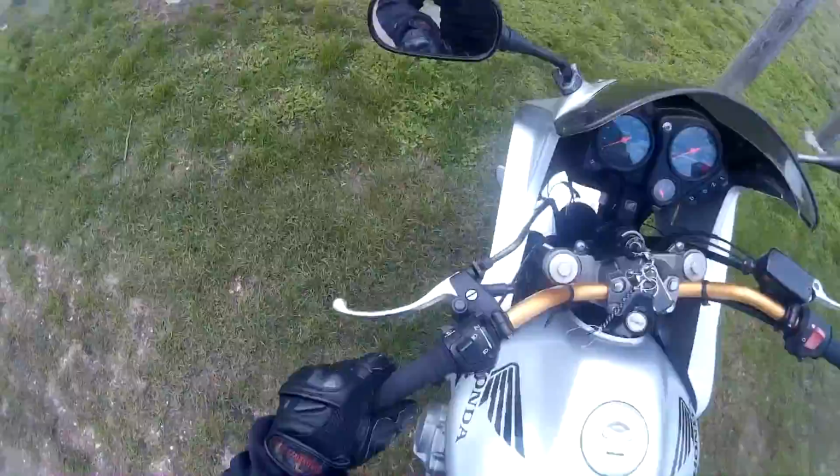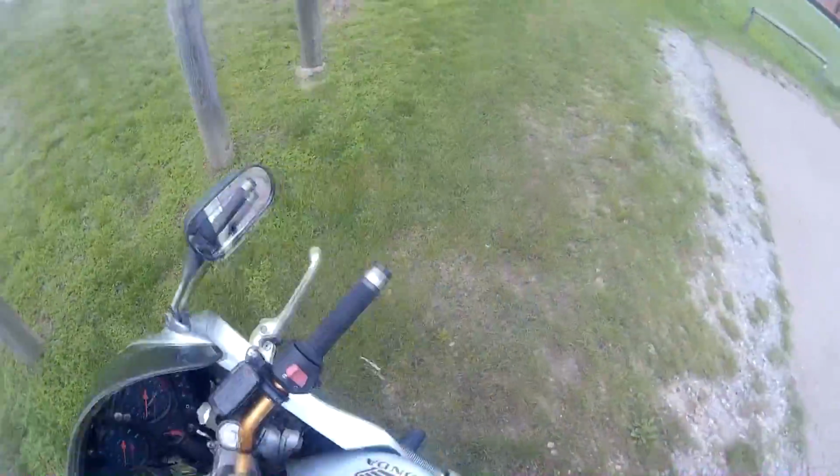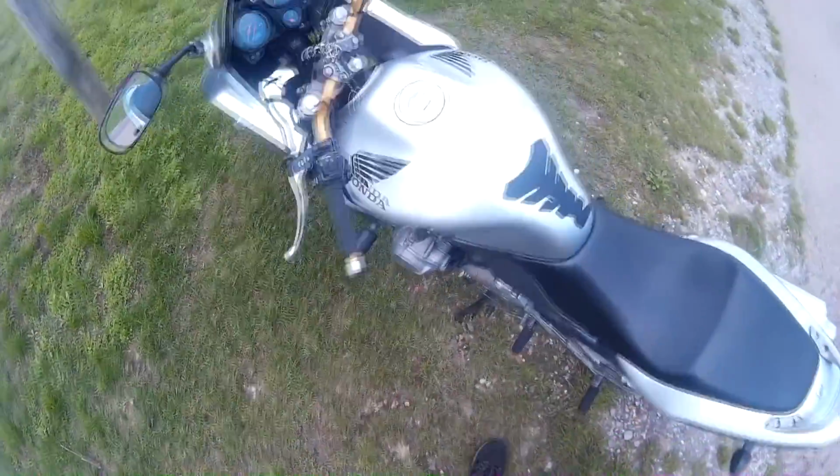I just realised I've parked on wet mud. There's a few stones there, that'll be fine.